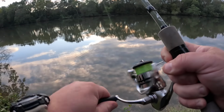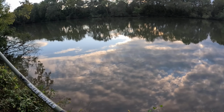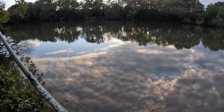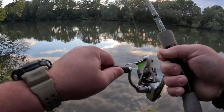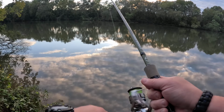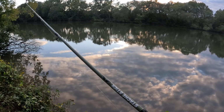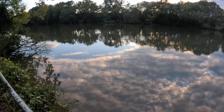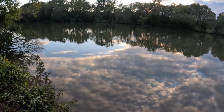I'm not sure that I'm going to be able to get that up the bank right here. Don't tell me that thing came off. Nope, it's still on. It's just wrapped up around something down there. Oh, that's rubbing. Oh, shit. It's still on there, but it's wrapped around something down there. I think we got it loose.